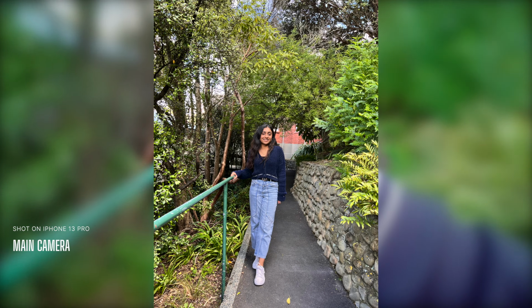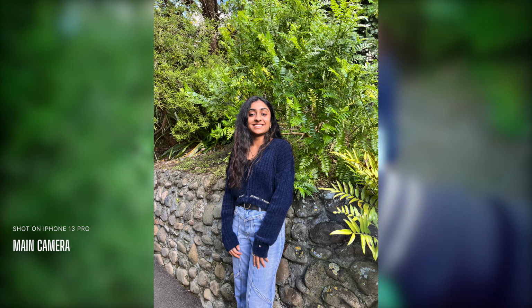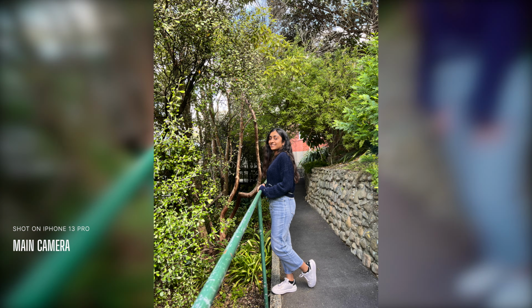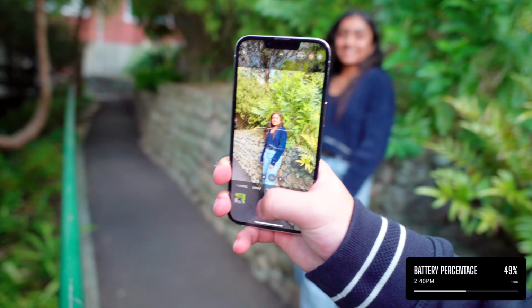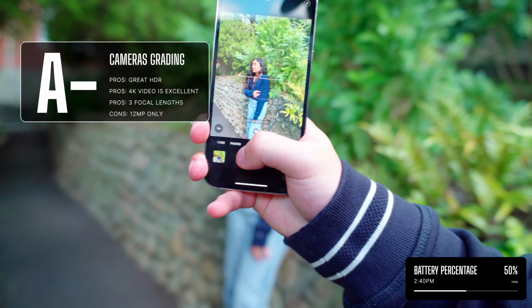Overall, the cameras on the iPhone 13 Pro are really solid and still stand out in 2024 for their great dynamic range, variety of lenses, sharpness, and reliability. While it may not have a resolution above 12 megapixels and it doesn't have any particular special features, the balance of cameras is still very impressive and beats out most mid-range phones launched this year. For this, the cameras deserve an A- grade.